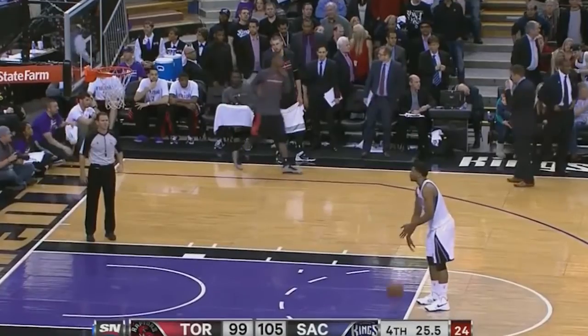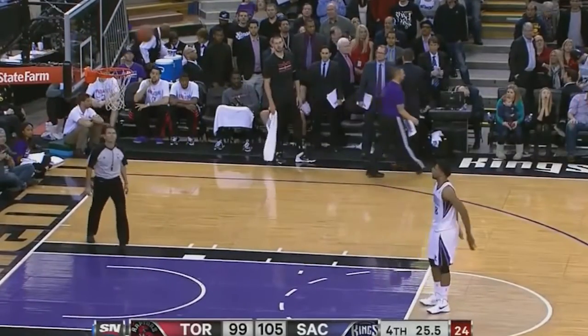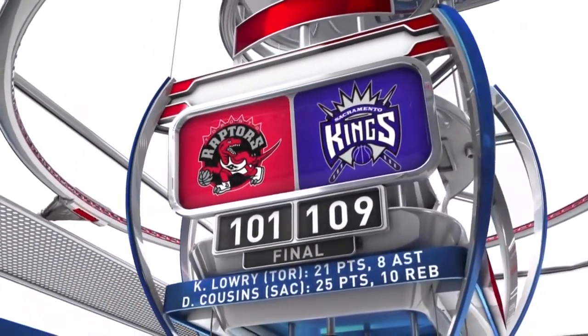I don't know about you, but this seems like some awfully picky officiating. How about we just let the boys play? The Kings will get 2 free throws and possession of the ball with 25 seconds left on the clock, ensuring the Raptors' fate for this game as they fall to the Kings 109-101.